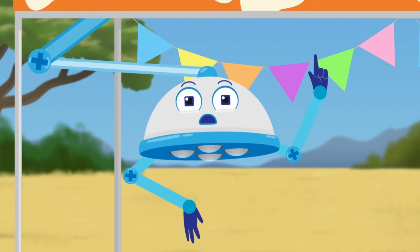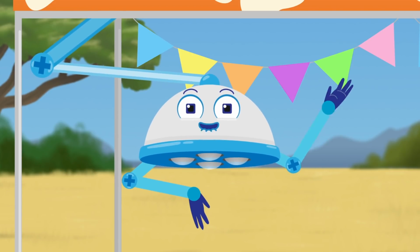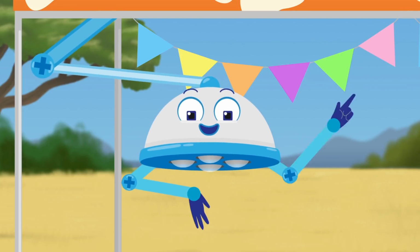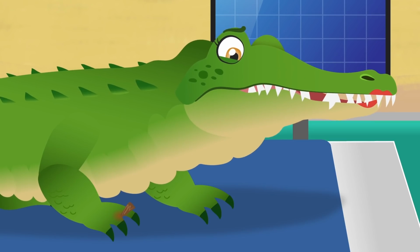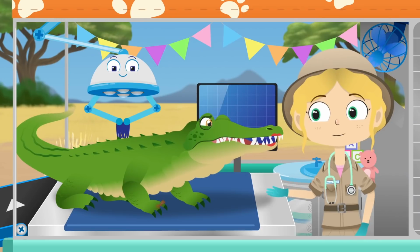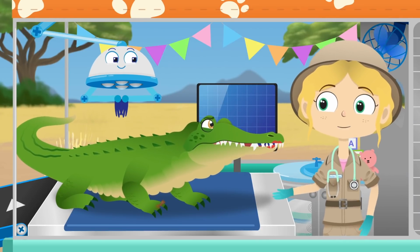Lots of other animals are scared of crocodiles. They are very strong predators with powerful jaws and sharp teeth. Maybe they didn't realise you needed help. Yes. I see why you came to us, Dahlia. Don't worry, we'll remove your splinter.